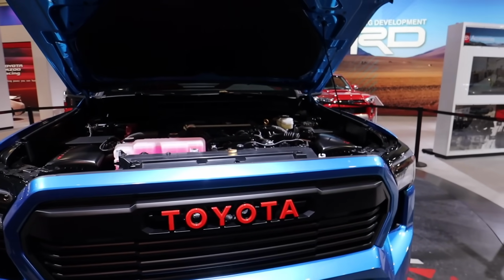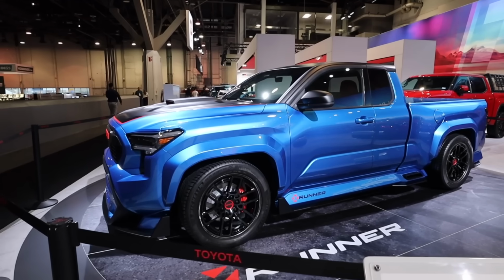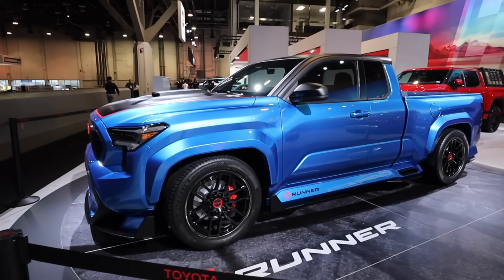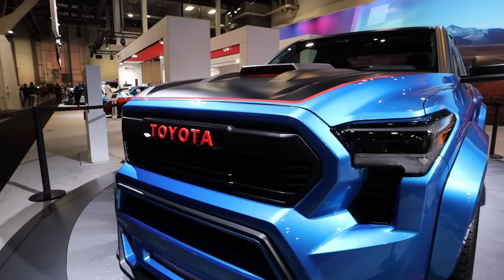I don't think many of us think of street truck when we think of a Tacoma necessarily, but again, this concept showcases the possibilities of what the redesign has allowed for, a truck with a whole different purpose.